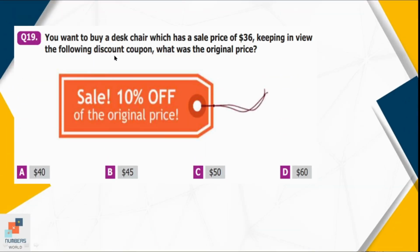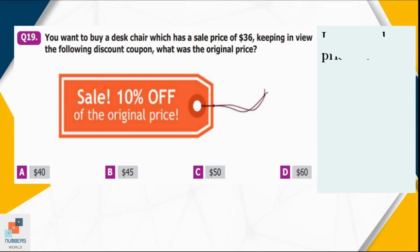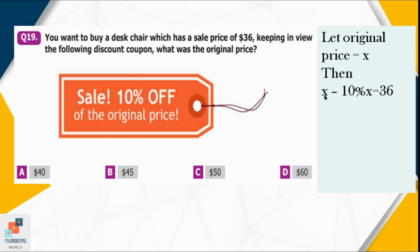Question number 19. You want to buy a desk chair which has a sale price of $36. Keeping in view the following discount coupon, what was the original price? So it is mentioned on the coupon that 10% off of the original price. Let X be the original price as there was a discount of 10% of the original price. So if we subtract it out of the original price, the amount is $36, which is the sale price of the desk chair right now.